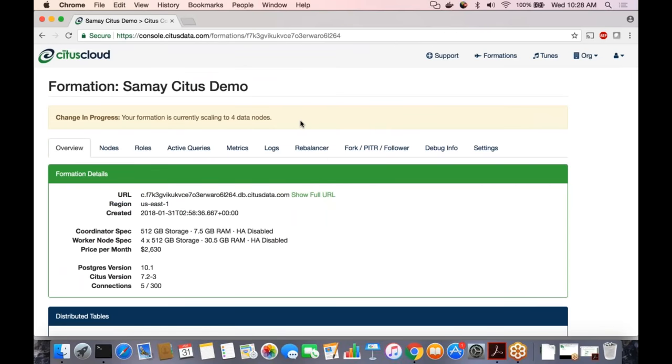So it takes Amazon roughly 5 minutes to give us the machines, and then we'll install Postgres and Citus on top of it. In the meanwhile, I can talk about Citus Cloud, as this demo is also about the cloud product as much as it is about Citus. Then we can discuss the different features it provides and what it does for you.